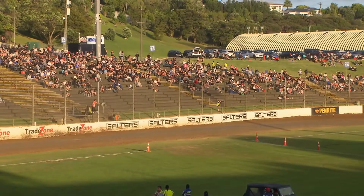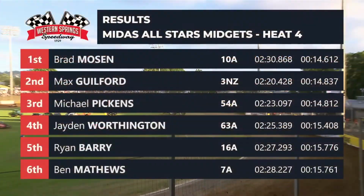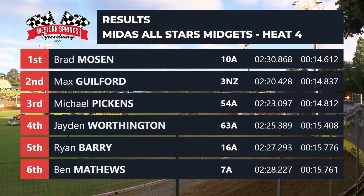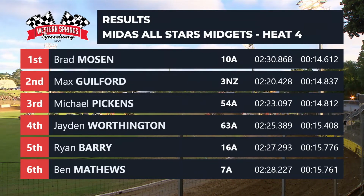And heat race win goes to Brad Mosen. And Max Guildford bringing home second. Michael Pickens in third. Jaden Worthington doing a great job to hang on to fourth there. Ryan Barry in fifth. And Ben Matthews rounding out your top 6.